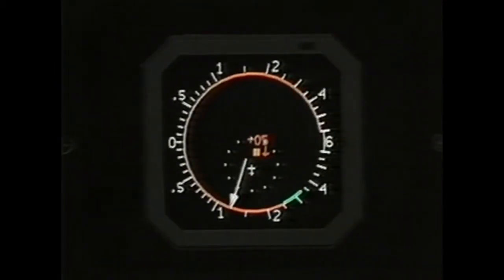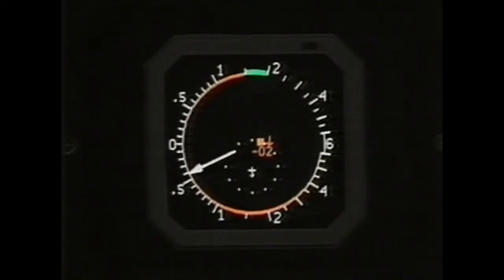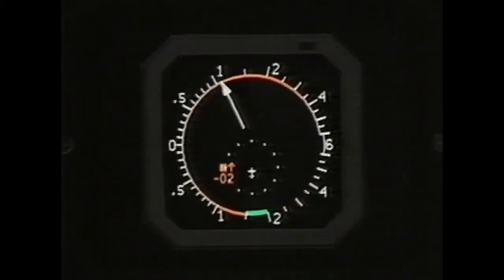Increase descent. Increase descent. Would follow a previous descent advisory to increase the rate of descent, in this case to 2,500 feet per minute. Climb, climb now. Would follow a previous descent advisory instructing the pilot to reverse vertical direction. Descend, descend now. Instructs the pilot to reverse a previous climb advisory.